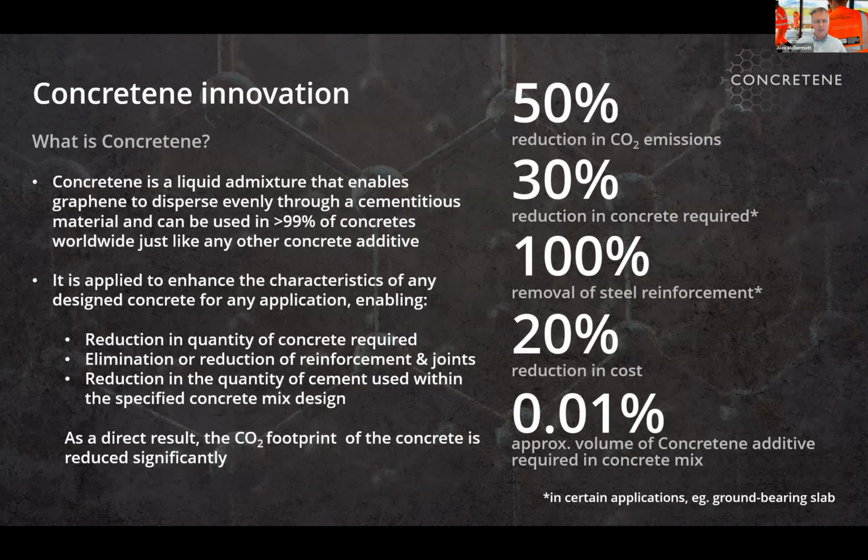So what is Concretene then? Concretene is a liquid-based additive that enables graphene solution to disperse uniformly throughout any cementitious material. So yes, we've focused on concrete, but you can also apply it to screeds, mortars, etc. And we've developed this for mass use within the construction industry.